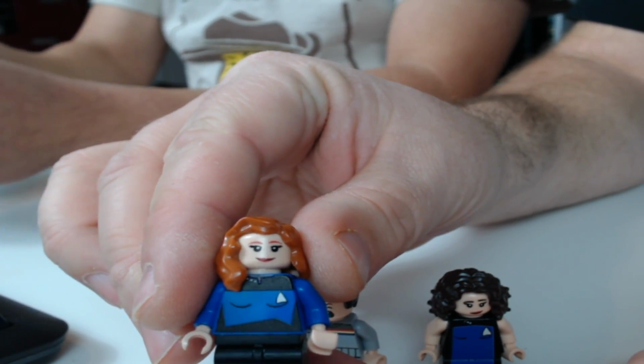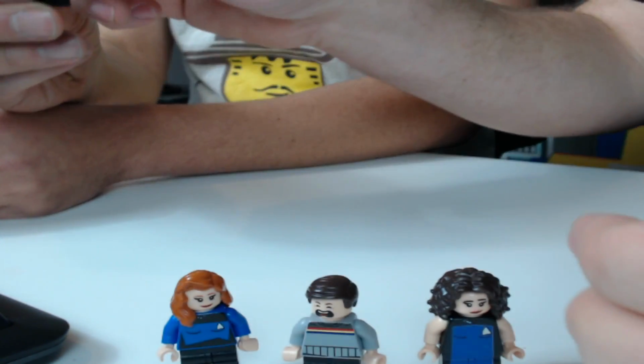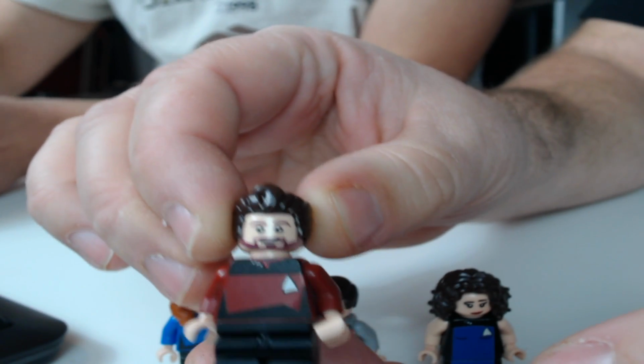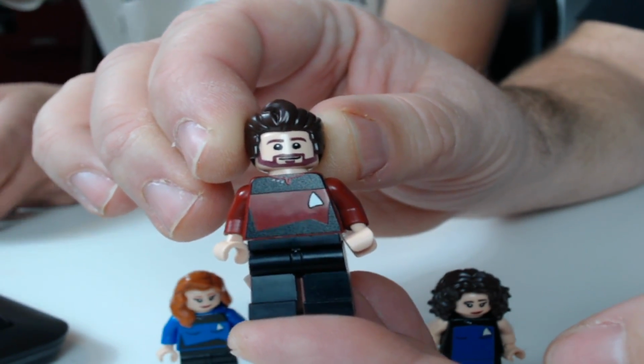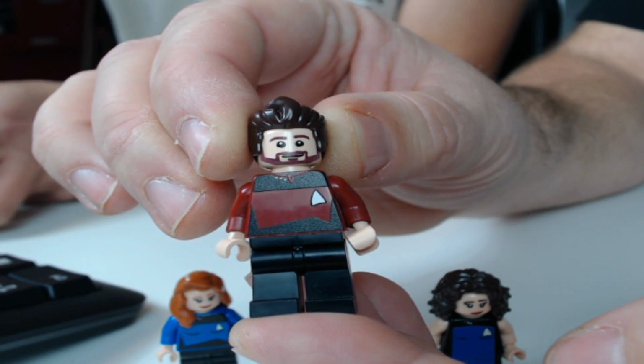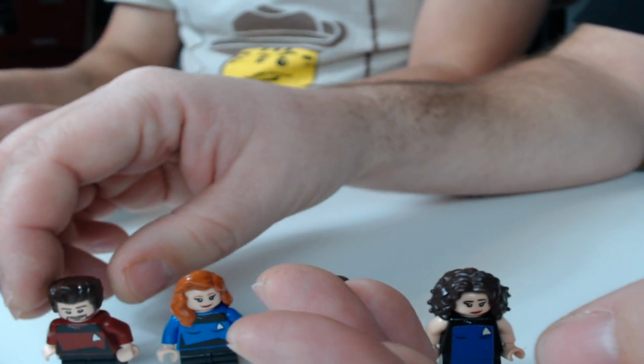I do like this next one. This is Beverly Crusher. Here, show this one off. This is William Riker. Number 2. So these are all made by minifig.me. He's somewhere, I think he's in England. I forget where it came from. Nice. Somewhere overseas.